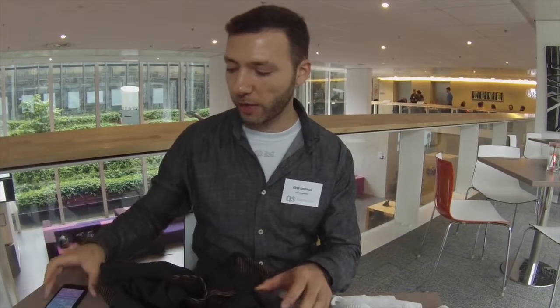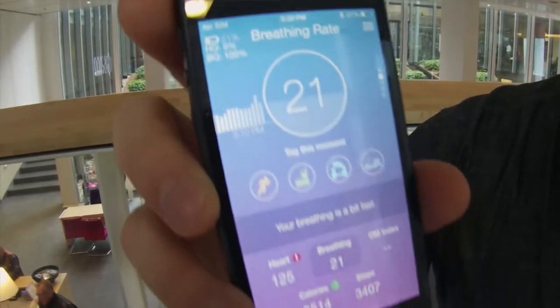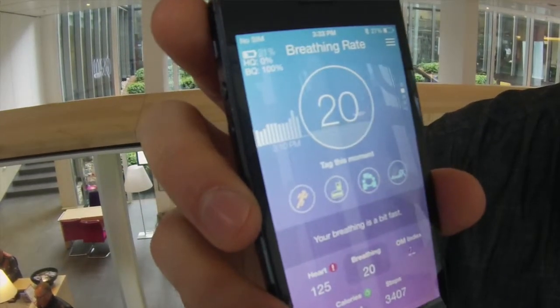And finally, you have the app. You can see my app in real time. This is my breathing, and because you are wearing a shirt, I am right now. Yeah, I'm wearing a slightly different model than this, but this is also one of our shirts, and you can really see my breathing go up and down.